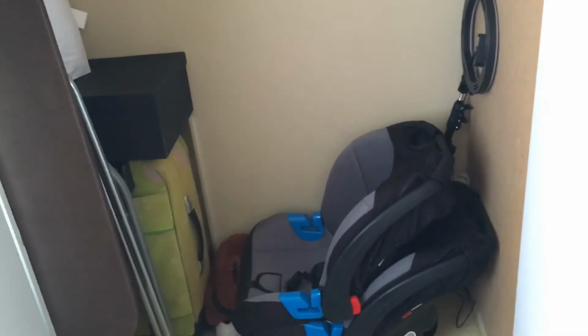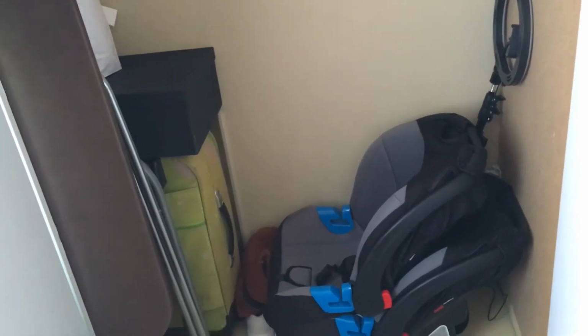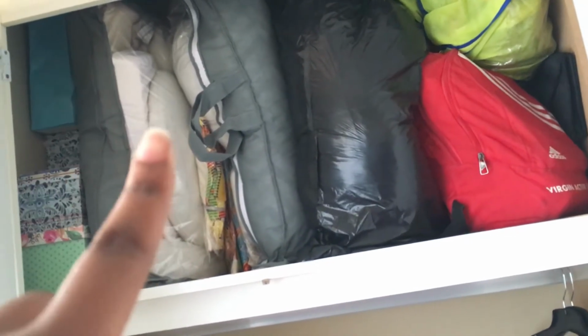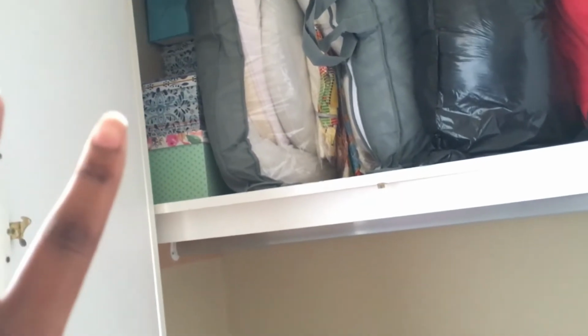Okay, so the quality is a bit different because now I'm taking the video with my phone. That's why it's going to look a bit different. My camera's battery died. So yeah. I think I'm done with that. So those are pods, breastfeeding pillows, and that wedge thing. And then those are the boxes that I wanted to put in the garage, but I decided to just leave them in the house. I'm going to leave them there.